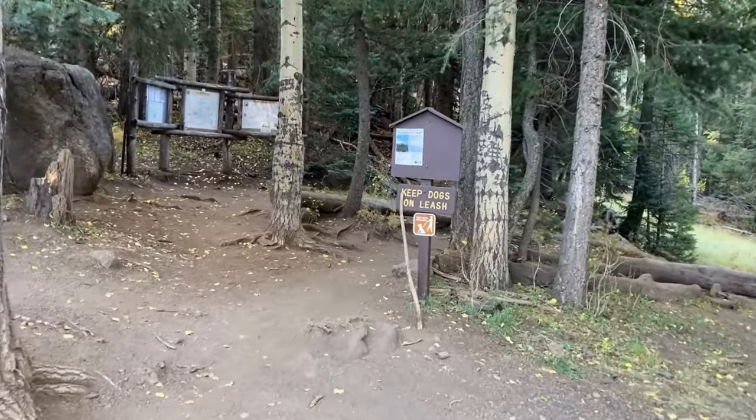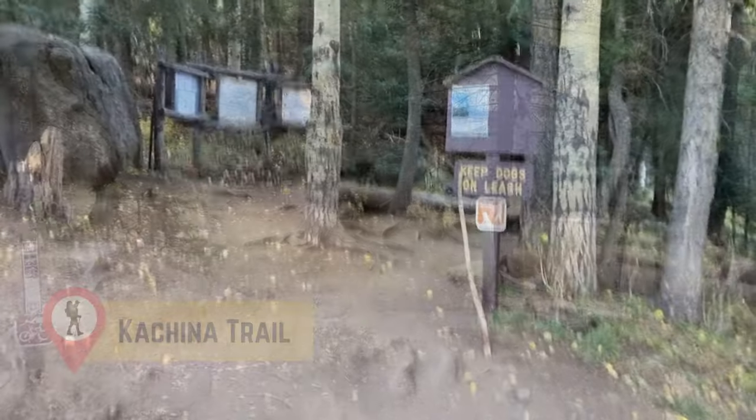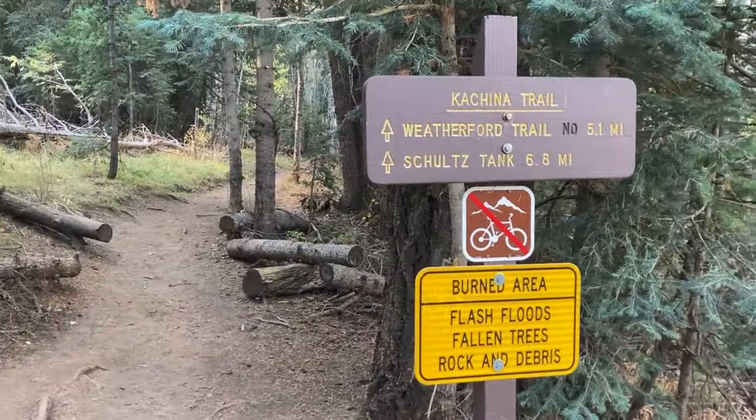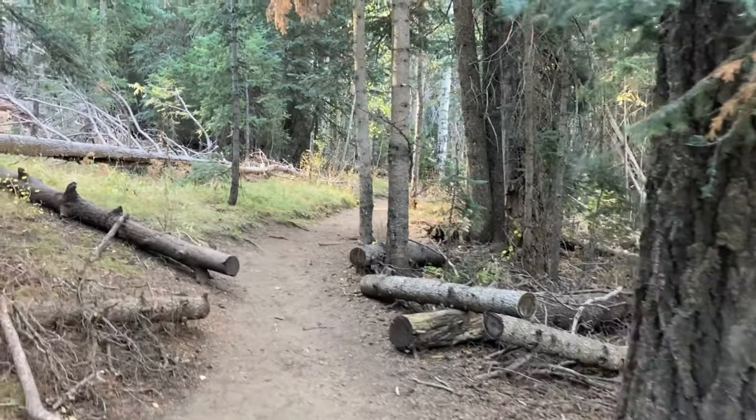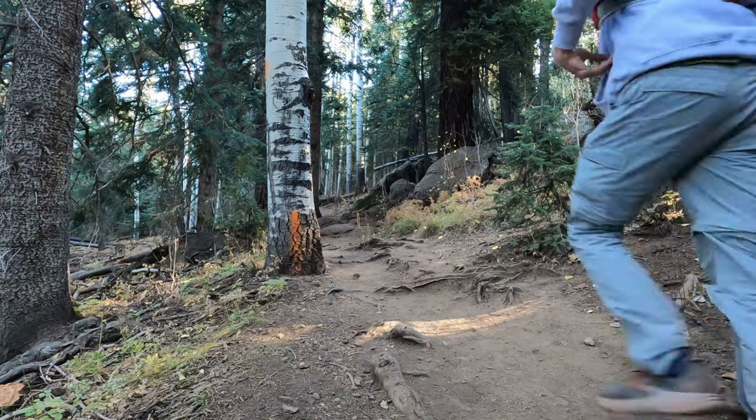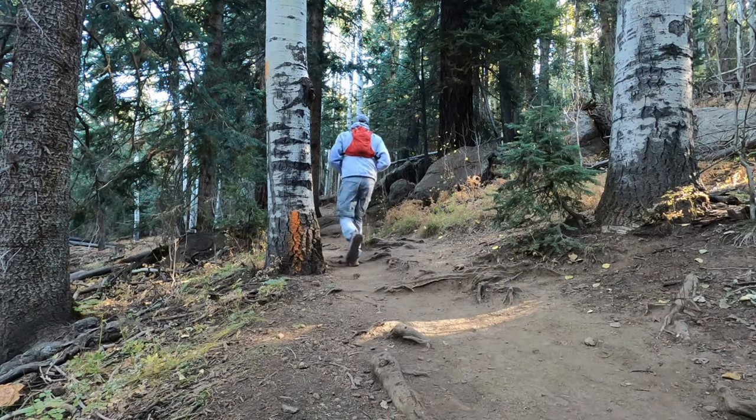The path begins as a soft, packed dirt trail, weaving through thick pine and aspen forests and winding around boulders. In the fall, the groves of aspen trees turn magnificent shades of gold, glistening in the sun's warm rays.